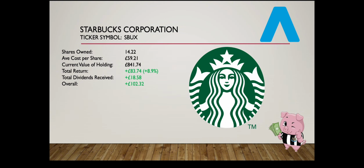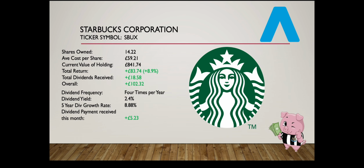The next stock to pay me in the month of August was Starbucks, ticker symbol SBUX. This is one of the positions that I have been down on for a few months now. As you may have noticed, they dipped for the last few months, and finally this position has now turned into a green one. So I currently own 14.22 shares, with an average cost per share of £59.21, and the current value of holding is £841.74, meaning I'm up over £83 in the position, which is 8.9%. I've received £18.58 in dividend payments, meaning overall we are up just over £100.